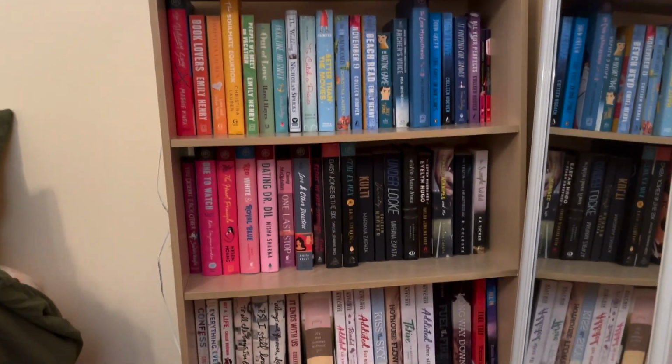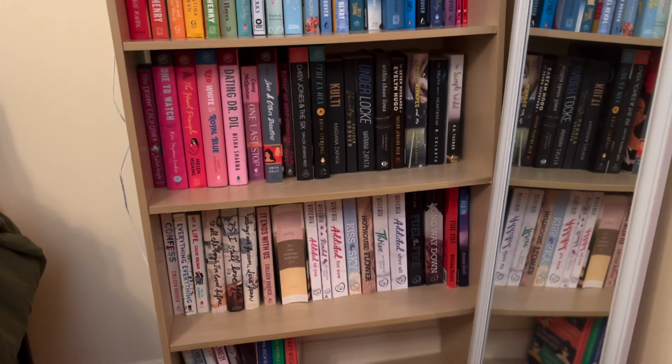So we're gonna head over to the fantasy shelf and get that organized a little bit better because right now it looks like this.